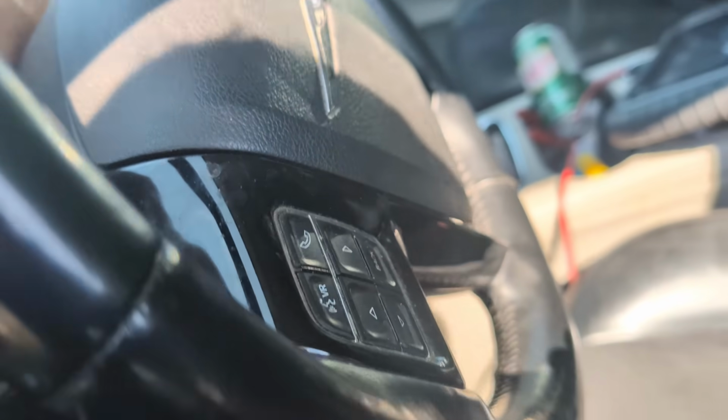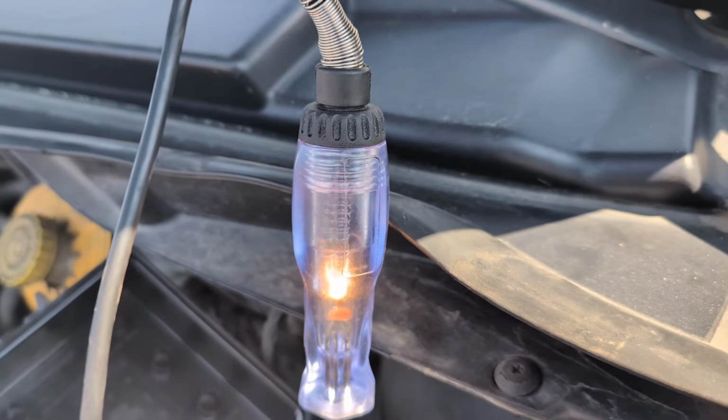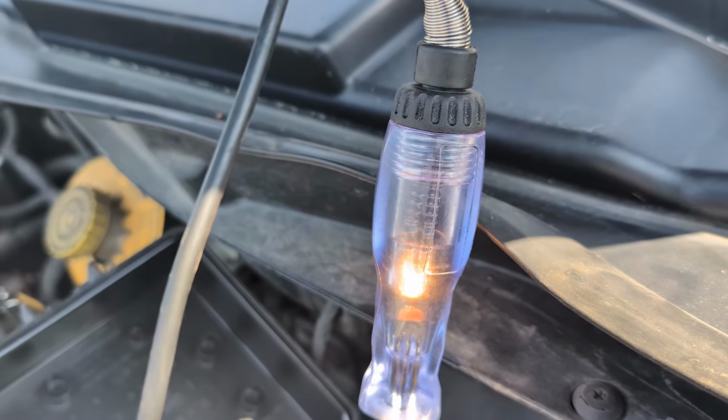I'm going to give you guys a view of that. Okay, so we see. All right, now if I wait, this is going to go out because it's trying to crank the vehicle and it can't.